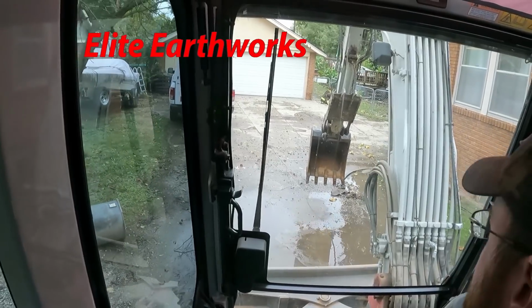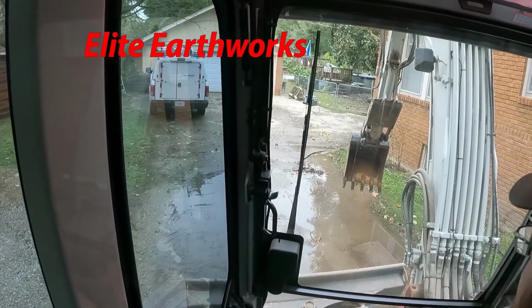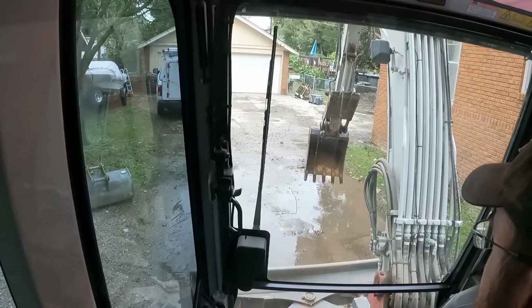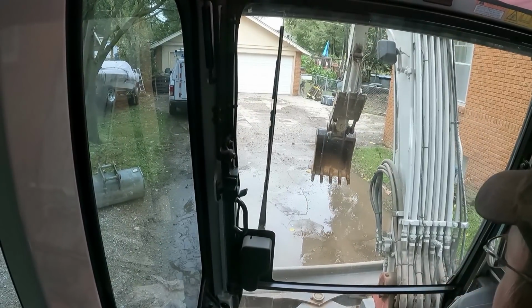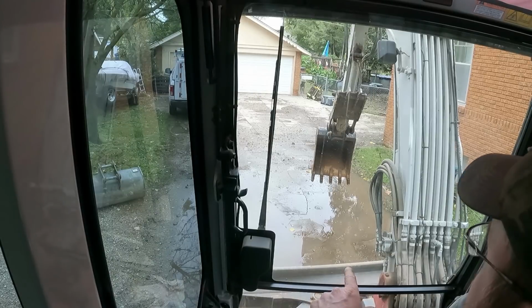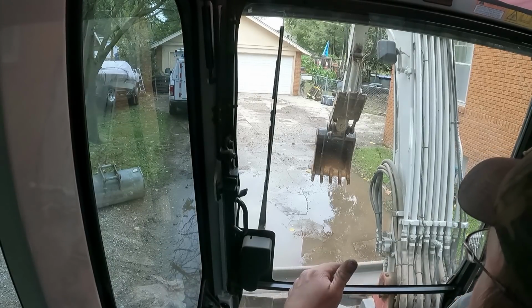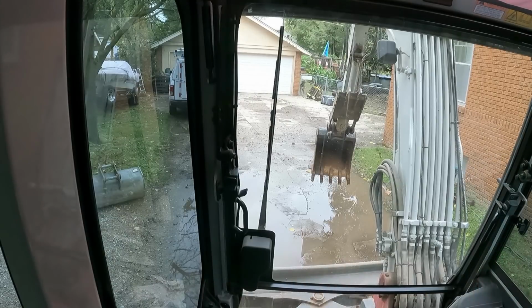Got me a little driveway tear out and removal today. We're not gonna quite take all of it, but as you can see with the pond in front of me, this is about the worst section of it, kind of right behind his truck. I think this seam back, we're gonna cut or break it right there and tear this whole section out to the front of the house.